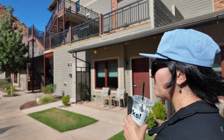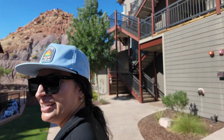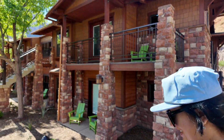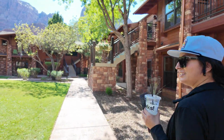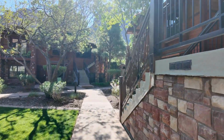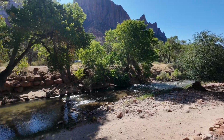We're not staying in Springdale. We're staying outside in the city of Hurricane. How did the lady say we have to pronounce it? It's not hurricane, it's Hurricane. We met this one lady who asked where we were staying, and we said Hurricane. She said that's not how it's pronounced. And then we got this stream coming from Zion.